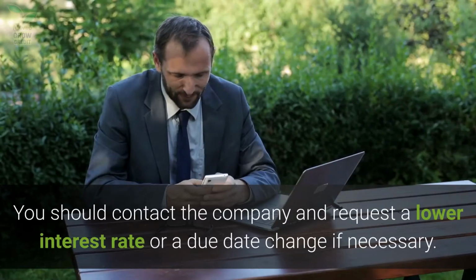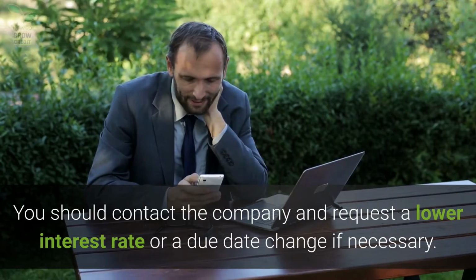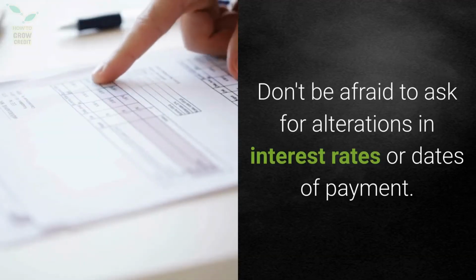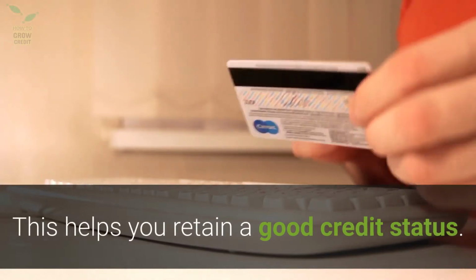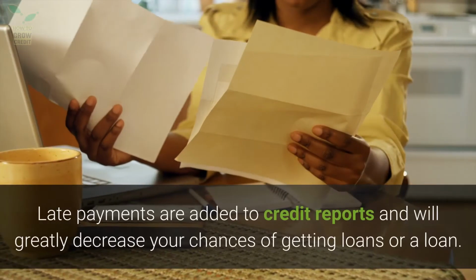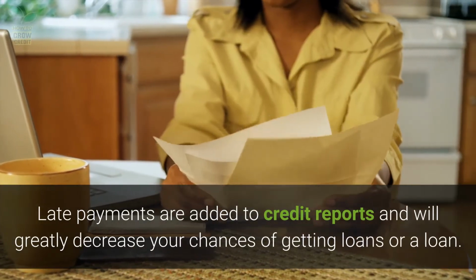You need to work with the companies from whom you have credit cards. You should contact the company and request a lower interest rate or a due date change if necessary. Don't be afraid to ask for alterations in interest rates or dates of payment. This helps you retain a good credit status. Late payments are added to credit reports and will greatly decrease your chances of getting a loan.